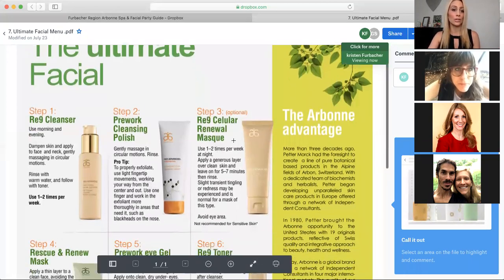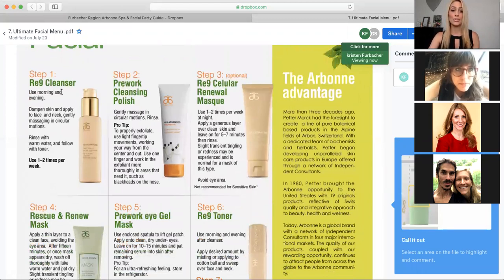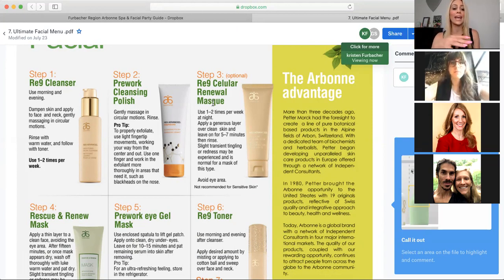So here is the ultimate facial guide. So what we do in the facial is step 1 is the RE9 cleanser. Step 2 is the prep work cleansing polish. So we exfoliate after we cleanse. Step 3, now this is optional because I've seen in facials if someone hasn't tried these products ever, maybe they have sensitive skin, if they do the cellular renewal mask and the rescue and renew mask, they can get a little red. That will subside.